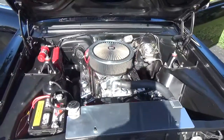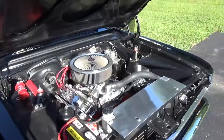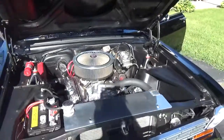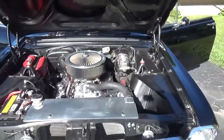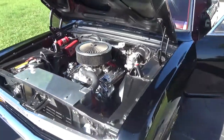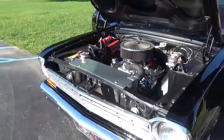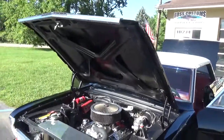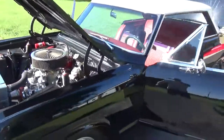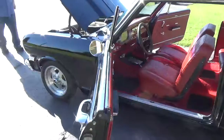Again, this is a 383 stroker. Got your air gap intake, Holley carb. It's got a set of headers on it, aluminum radiator. Makes just about 400 horse. Real clean car.